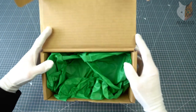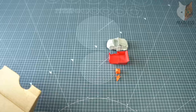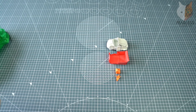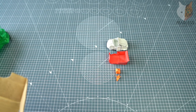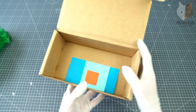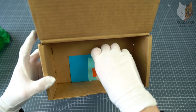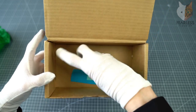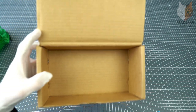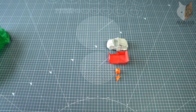Do you have anything else? Okay, there's a bit of paper there. Might need it. Okay, it's an email address. Okay, so that's fine. Just double check. So we have three bits of paper, which I will add to my collection. So there's nothing else in the box. So we can get rid of that.